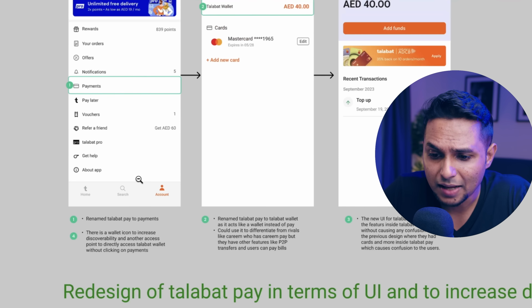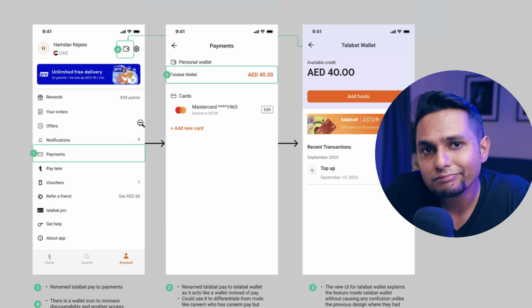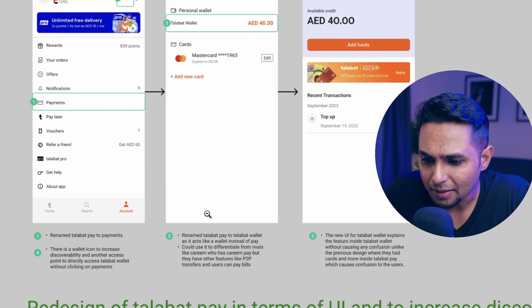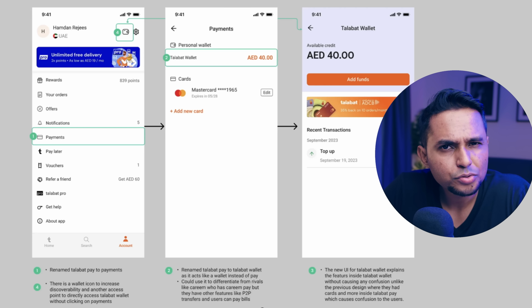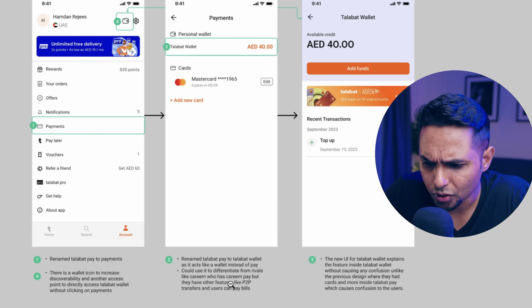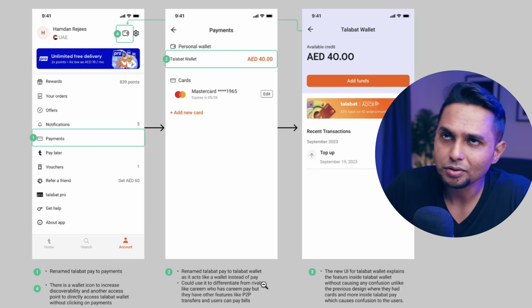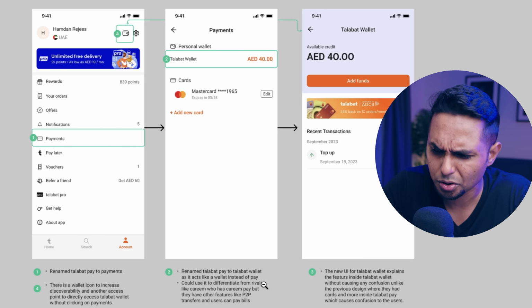I will read through it. Rename Talabat Pay to payments. Okay. Wallet icon doing some job, but I don't think adequately. Okay. Rename Talabat Pay to Talabat Wallet. Why so? To reduce confusion. Wallet. Okay. Sure. Wallet instead of Pay could be used to differentiate from rivals like Careem, who has Careem Pay, but they have other features like P2P transfer. Okay, so you're saying that if you call it Talabat Pay, it deserves to have more functions like what Careem has, right? Is that what you're trying to say?